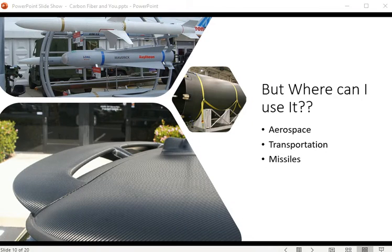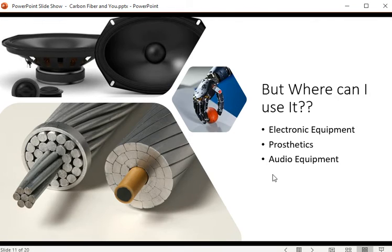So now you may be asking where it's used. Probably the most common areas of use are within aerospace and transportation, missiles, electronic equipment, prosthetics, and speakers. These fields are all more common for carbon fiber integration because they're very high intensity with extreme circumstances and high enough budgets that the added cost of carbon fiber can just be mitigated, i.e. government jobs.